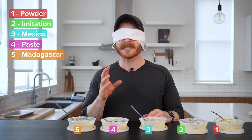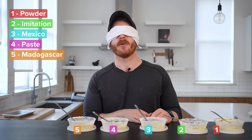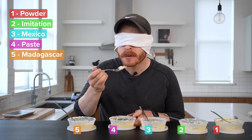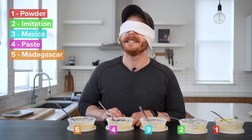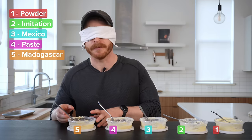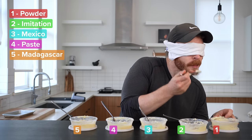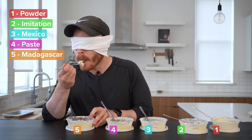That one's pretty good. I wanna say there's kind of a little bit of an aftertaste to this outside of just the pure vanilla flavor. So I wonder if that's one of the extracts. I don't know. Number four. This one's very clean tasting. I don't know. I'm gonna have to go back through and kind of compare and contrast. Let me go to number five. I mean, number four was really good too. Or sorry, that was five. Let me go back to one. One. Five. Four.